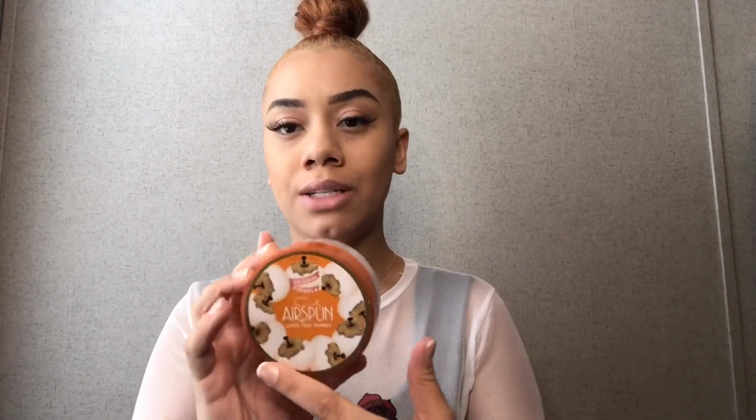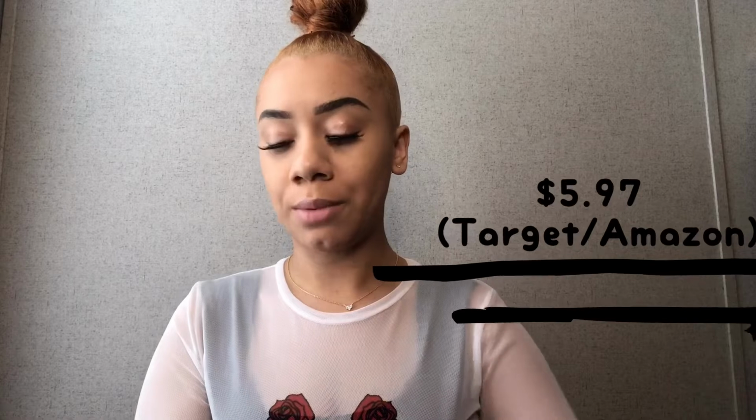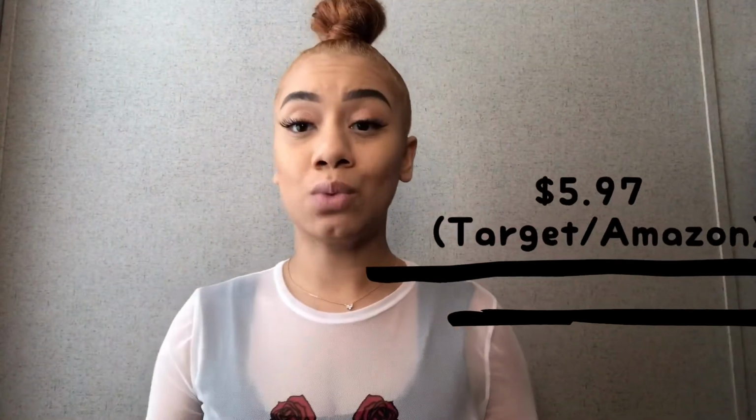So for setting powder, again, this step is definitely skippable, but if you did a little bit more glam, you will probably need to set your concealer and carve out your face contour. I'm not going to use powder, but I want to give you guys an option of what to use. So this Airspun setting powder is in the shade Translucent, and you can get yours on Amazon. It was the cheapest one in my collection, or like I said, you can just save money, not even do that, and then clean up your contour either with your concealer or the concealer that's left on your sponge.